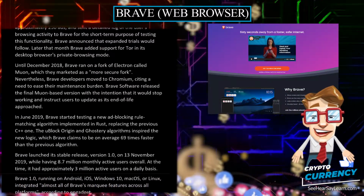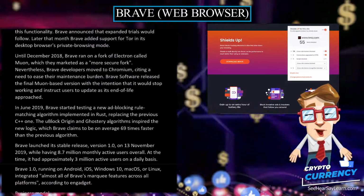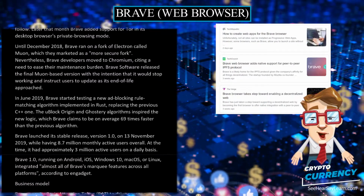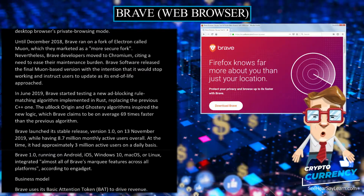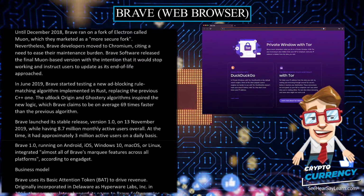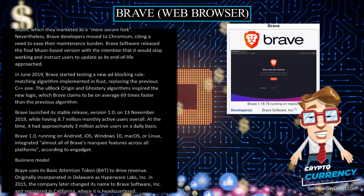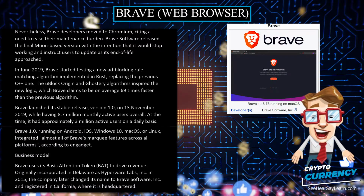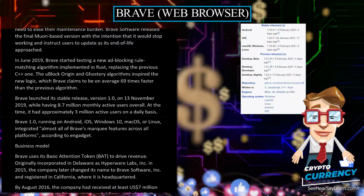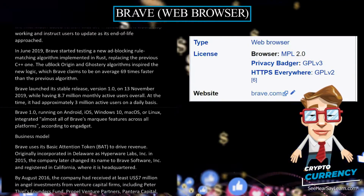In June 2019, Brave started testing a new ad-blocking rule matching algorithm implemented in Rust, replacing the previous C++ one. The uBlock Origin and Ghostery algorithms inspired the new logic, which Brave claims to be on average 69 times faster than the previous algorithm. Brave launched its stable release, version 1.0, on the 13th of November 2019, while having 8.7 million monthly active users overall.